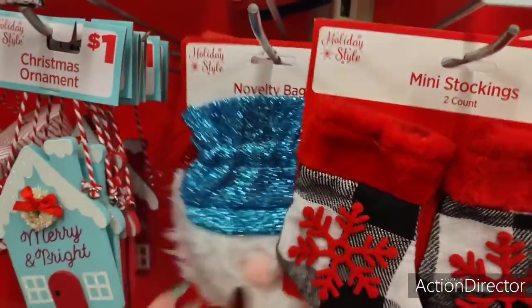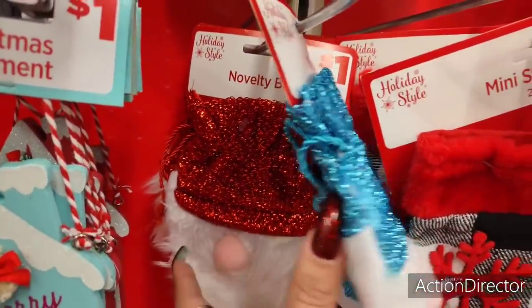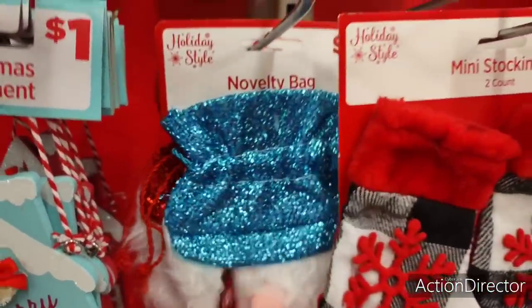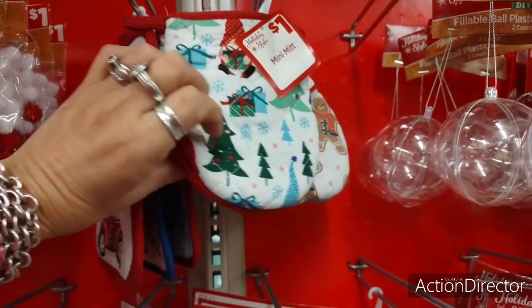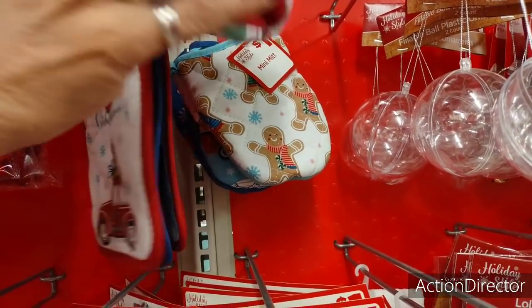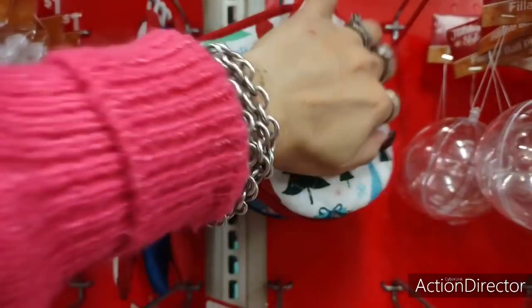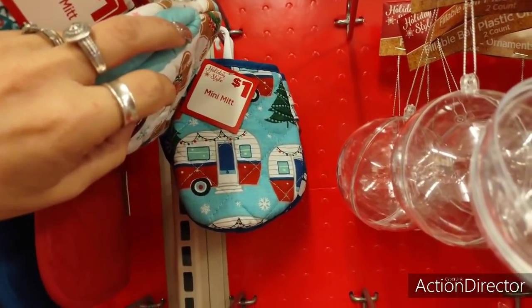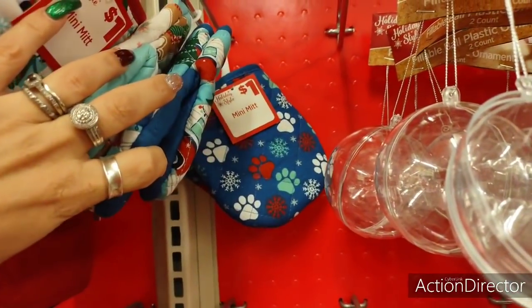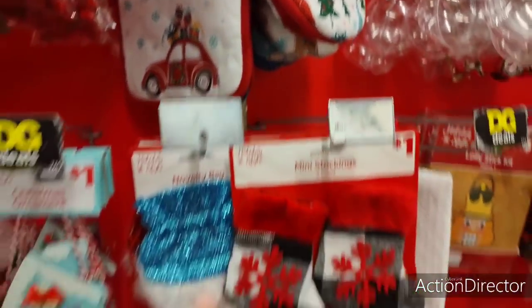Novelty bags, look at these are $1. Of course, the gnome in red and blue. And they have the oven mitts for $1. Oh my gosh, look at how cute this one is. Do they have any more gingerbread? Look at that. $1. And look at the camper for $1. And the paw prints. How cute. Love it. Okay, moving over here.